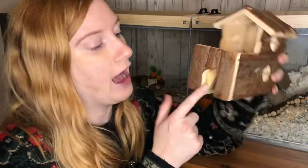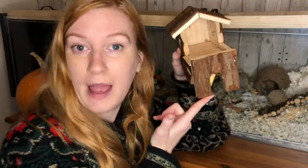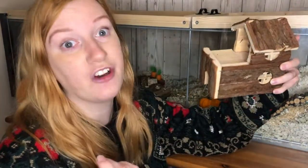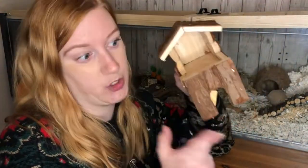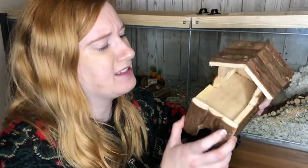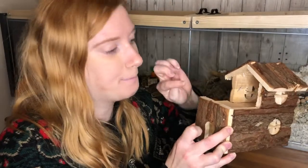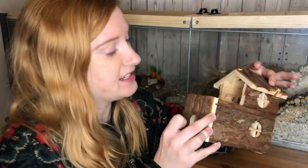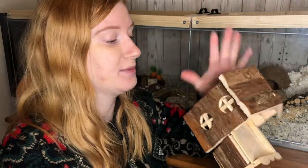I do have this little hideout that I got for her. As you can see, this is a very small doorway. She is too big for that. I didn't realise when I got this it was for dwarf hamsters, because I bought it online, and there was a doorway at the top which had the same size. But what I realised I could do is, because it's very flimsy wood, I could punch out the top bit. Once I punched out the top bit, there's all these metal staples in, so this isn't safe to put in her cage yet, but I will in the future.